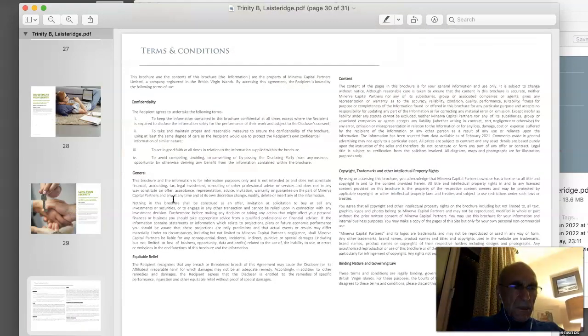So that's the outline of Trinity B at Laisterbridge in Bradford, Yorkshire, United Kingdom.